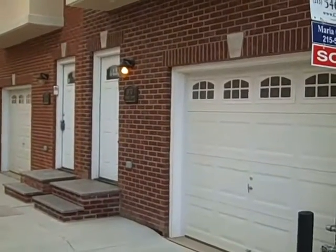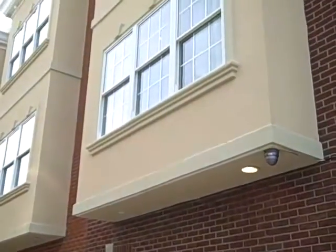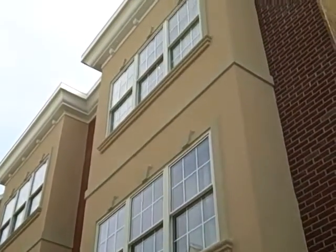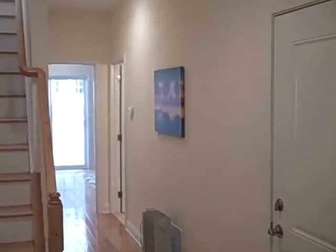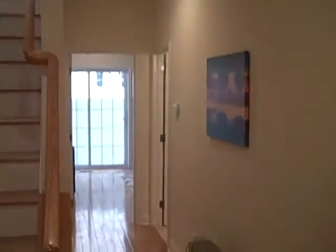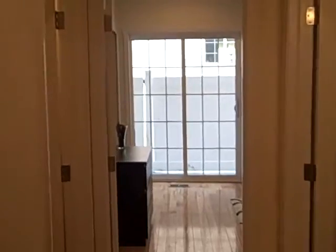Welcome home. There's tremendous curb appeal here on Kimball Street. Enter your own private garage. There's video security on the door. As you enter through the front door or from the garage door, the first floor features a full bedroom, full bath, and entrance to the full basement, which can be finished as an option.